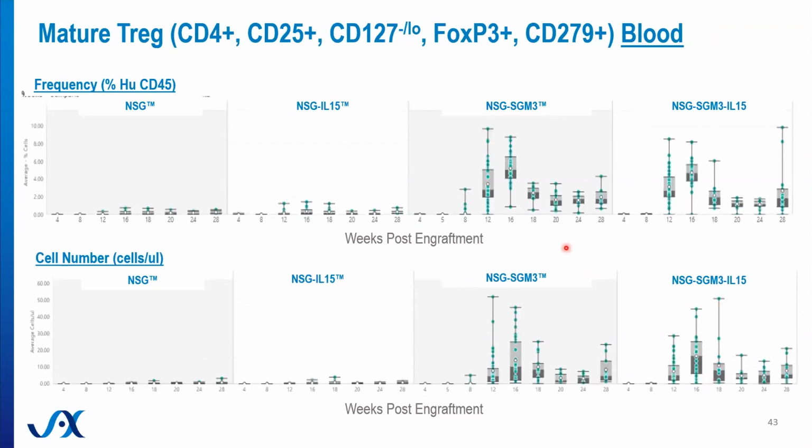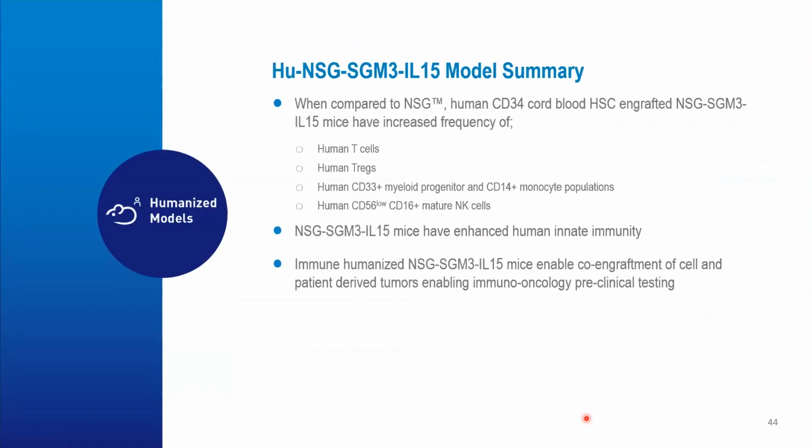Coming back to the regulatory T cells, within the SGM3 versus the F1 hybrid, the regulatory T cells have the same frequency and cell numbers in the blood of these mice. So in that context, for reasons that aren't completely teased out yet, the SGM3 alleles still support the same frequency of the regulatory T cells.